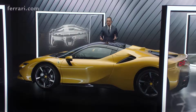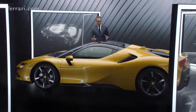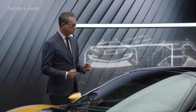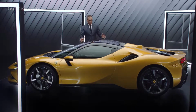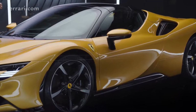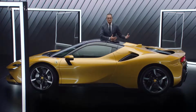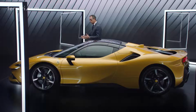This is an engineering masterpiece, and the design must capture the very essence of the project. The architecture and the proportions are key elements of the design of the car, especially the very compact cabin with a kind of cab-forward effect, the long tail, which is emphasizing the power of the engines, and the short front bonnet.